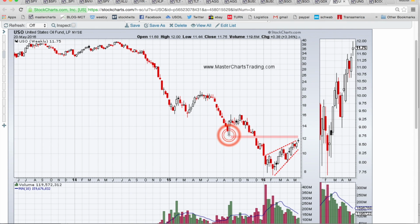Now we're basically at the broken support right here, at around, what is it, $12 for USO, and we're rising in a rising wedge sort of formation, and this is clearly a downtrend in security. So if we run into resistance, we're basically there. No wedge break. If we get a wedge break, say a close below maybe 10.60 or so, on a weekly basis, by the way, this is a weekly chart, then certainly we could continue lower and retest the February lows.